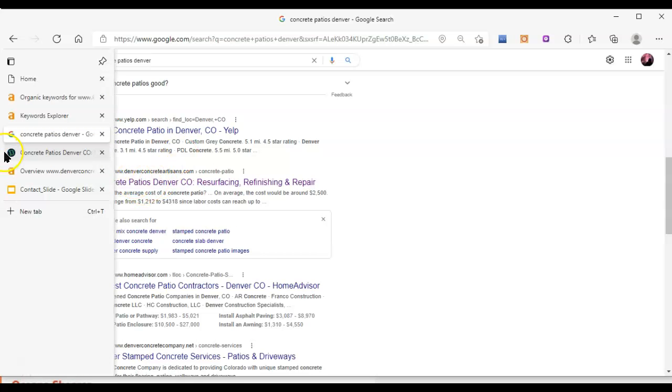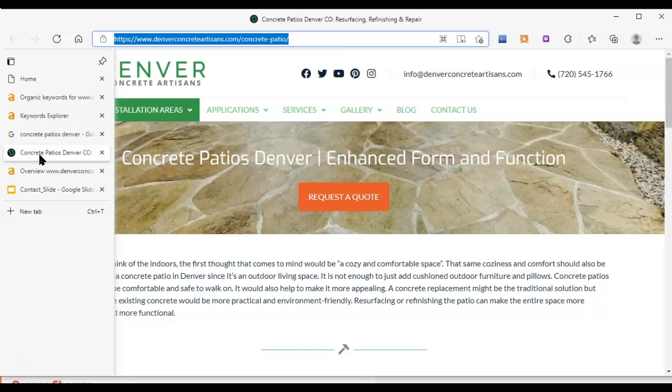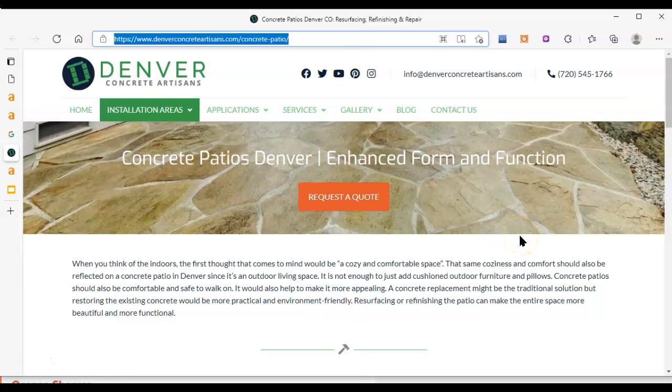But what we can still do, it's still helpful to look at their site, check out what they're doing, and think, what is it that they're doing that makes it so that they're showing up on the first page? They're doing something right. They're on the first page and we're not, right? So what is it that they're doing? What can we copy and what can we do better than them?